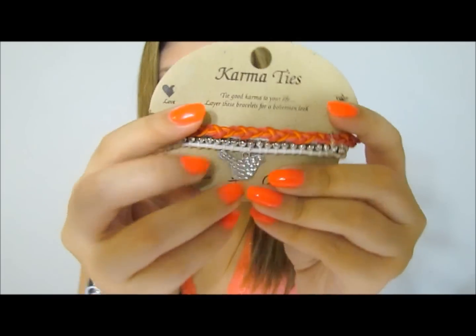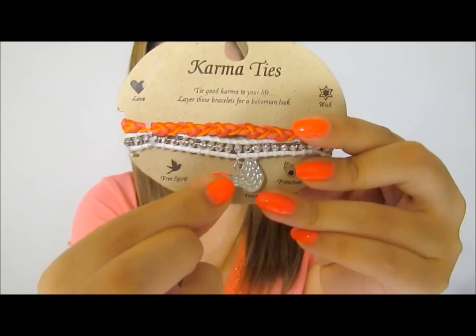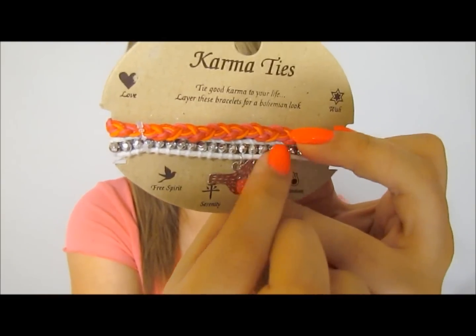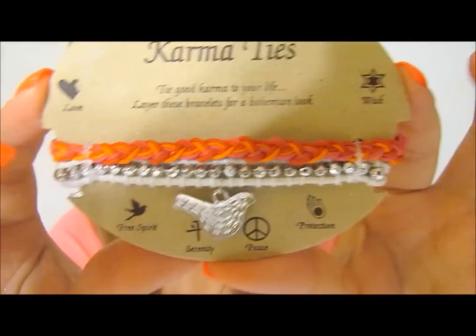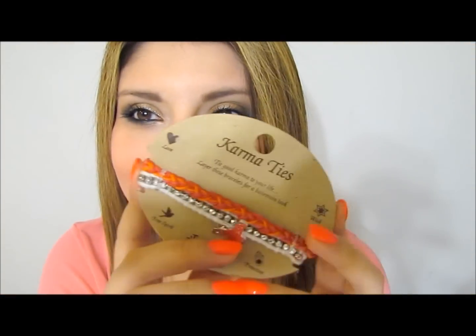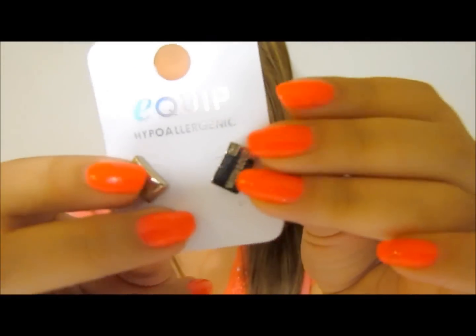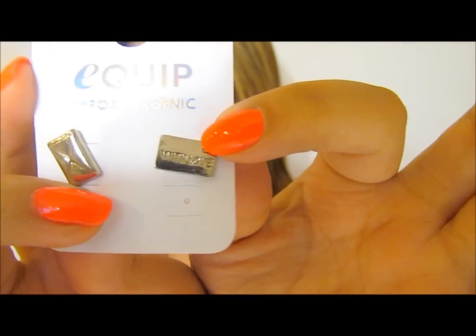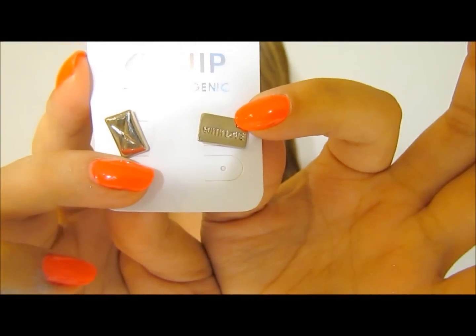She also sent me this Karma Ties, and these are bracelets, and I love it. You can see here a little bird, so that's really, really nice. And this one has jewels, as you can see. Then she also sent me these beautiful earrings, and here it says with love. I don't know if my camera is going to focus. She was telling me that she got this jewelry from her favorite jewelry store.